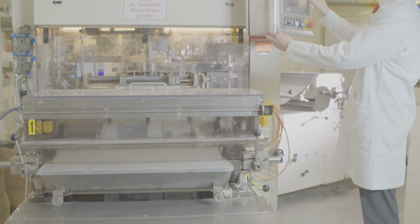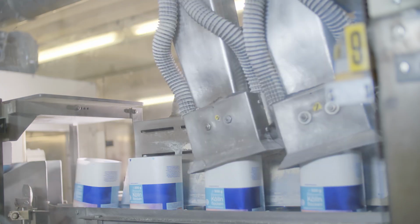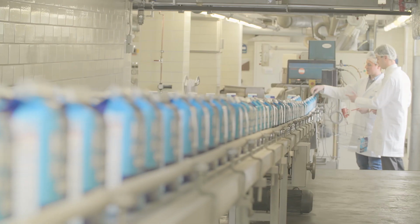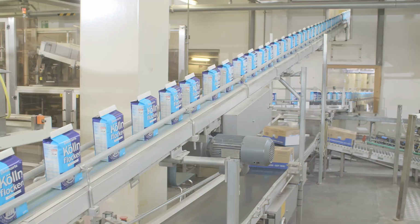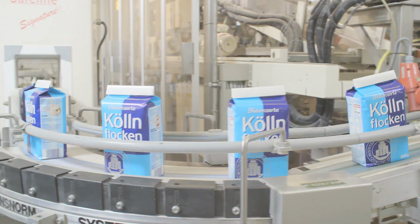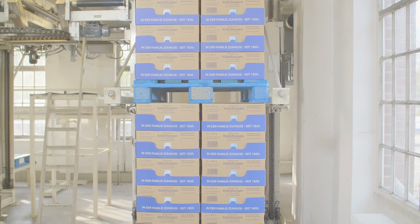The brand product of the first hour, Kölln's Tender Oat Flakes, gets its typical light and dark blue bag. And when all is filled, folded and well sealed, the packs pass through different final checks on the conveyor belt. This includes a metal check on the one hand and weighing of bags on the other hand. It goes without saying that all bags should contain 500 grams precisely. Packs are bundled into cartons and then to pallets.